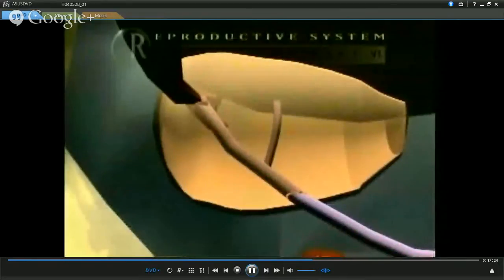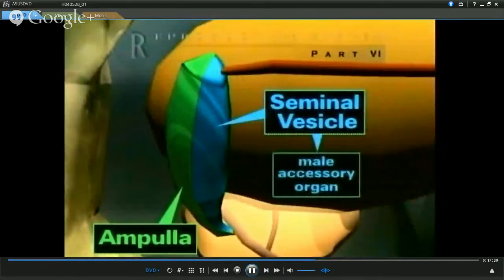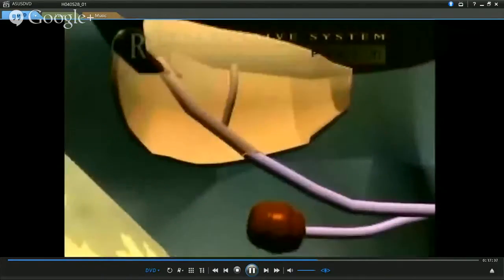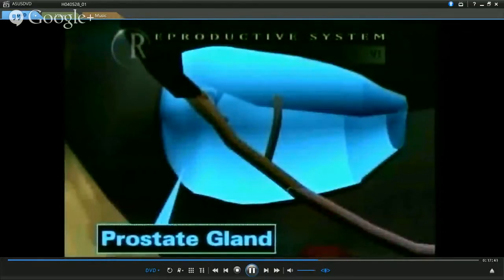The ejaculatory duct is formed by the union of the ampullae and a duct from the seminal vesicle, which is a male accessory organ of the reproductive system. We'll give you the details on the seminal vesicle a little later on. Now, the ejaculatory duct passes through a structure called the prostate gland and eventually empties into the urethra.